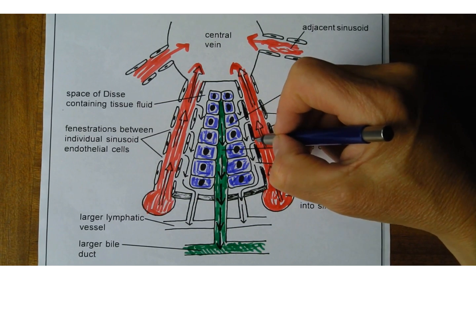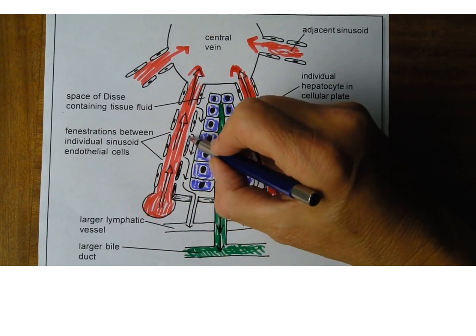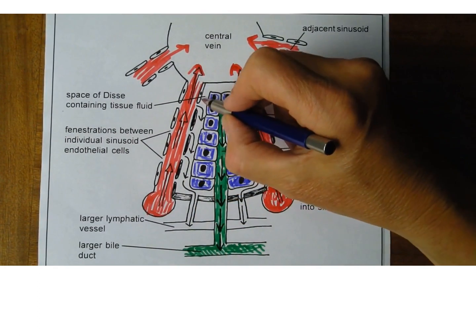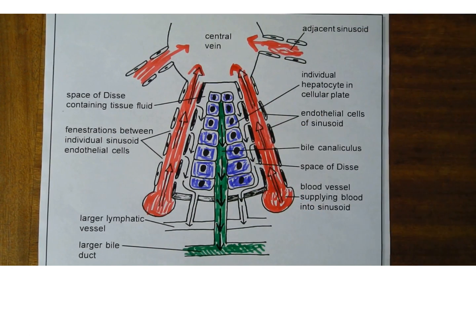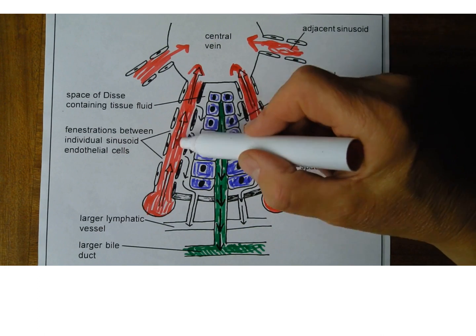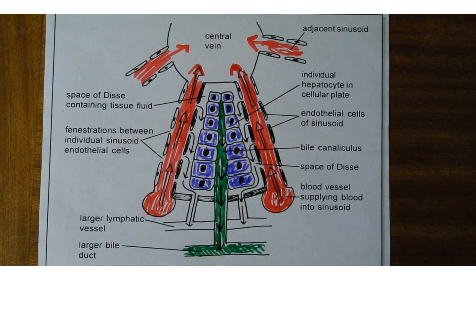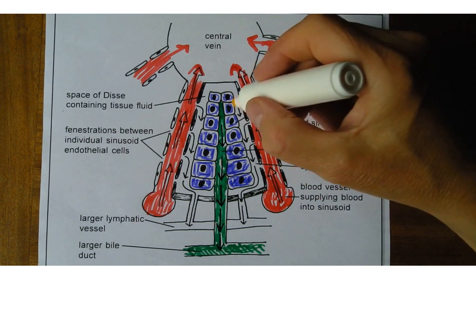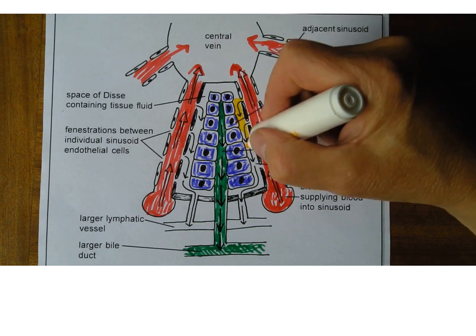Now, because there's large gaps between these individual endothelial cells, it means that more can escape from the blood capillaries. So normally in the systemic circulation, we would say that the capillaries have relatively small gaps between the individual cells, limiting the amount that can escape. But because there's bigger gaps here, this means that more fluid can escape into this interstitial space.